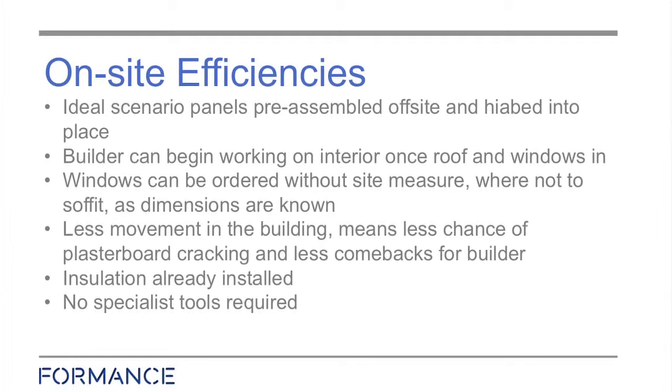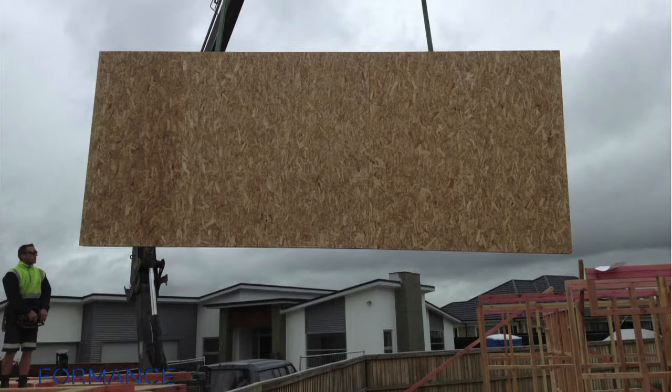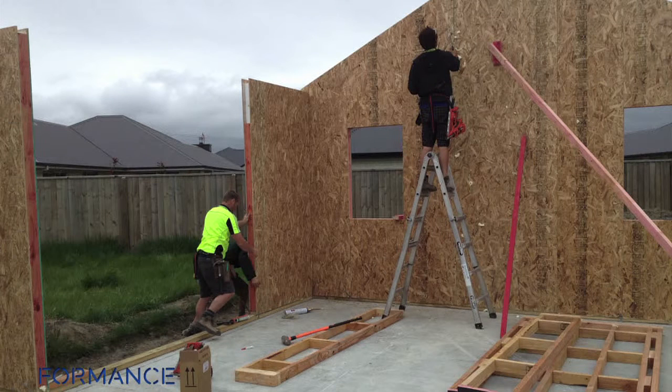Also, to talk about the on-site efficiencies as well. Obviously, like I said earlier on, the ideal scenario is if it's made in a factory situation, comes to site in a container and hiab'd into place, and that's the fastest construction method possible. So just a couple more. Those panels being unloaded on site, in one wall panel, that's quite a big panel, that one, but easily handleable off the back of a hiab. Once again, four wall panels being installed there.